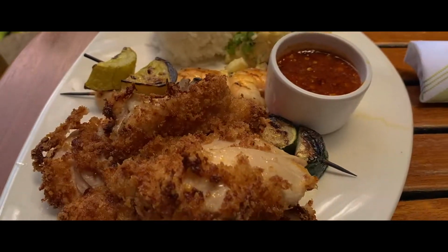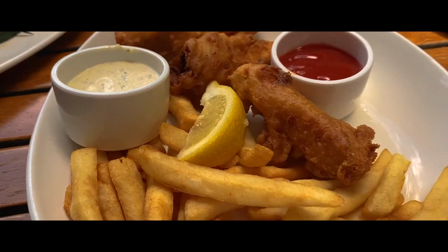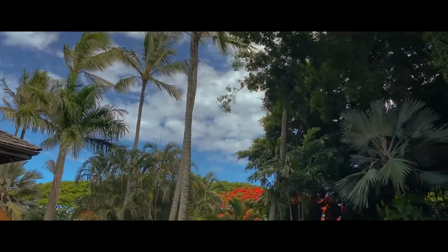It was spot on, delicious. I got the fish and chips. Can't remember what my wife got, some chicken dish. I'll put in the B-roll here to show you what we got. And the view, we had the best view at this restaurant. A cool little river with trees, and it felt like we were in a real life Rainforest Cafe. It was so cool.